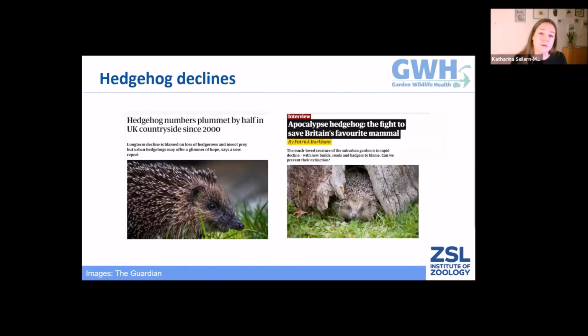So, to our current understanding, this is likely to be a multifactorial issue, most likely including things like habitat loss, habitat fragmentation, and of course also road traffic accidents. And within the Garden Health Project, we're trying to look into whether any diseases might also be a contributing factor to this overall problem that the hedgehog population is facing.